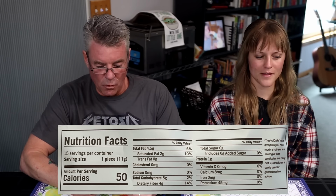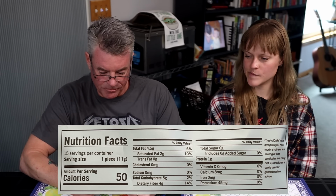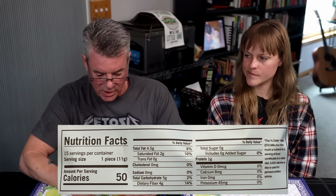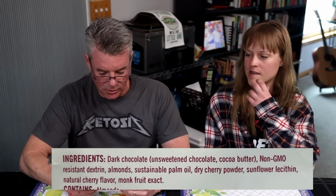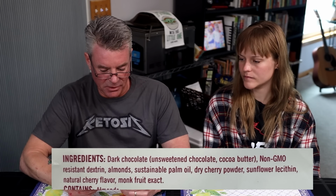All right. So... Well, I will take a look and read off the ingredients and nutritional information on this, and then you can do it on the truffles. So, serving size is 1 piece of bark, total calories 50, total fat 4.5 grams, total carbohydrates 5 grams, of which 4 are dietary fiber, and 1 gram of protein. For ingredients, we have dark chocolate, non-GMO resistant dextrin, almonds, sustainable palm oil, dry cherry powder, sunflower lecithin, natural cherry flavor, and monk fruit extract. And I think for the people that do experience a glucose spike, I think it might be that resistant dextrin that does it.